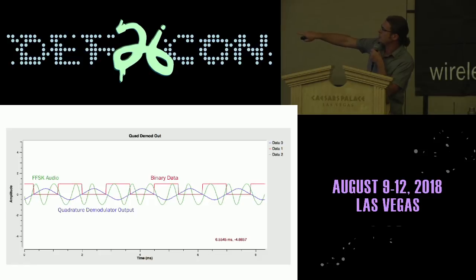To quickly show you the steps in this graphically, this is just that same 0101 test signal that I showed you earlier in green. And then the output of the quadrature demod block is blue. So you can see when the frequency is 1200, the kind of sinusoidal signal goes down, and when it's 1800, it goes up. And then the binary data, that's after the slicing, and the logic's been inverted. So it's very clean, and seems to be pretty reliable.